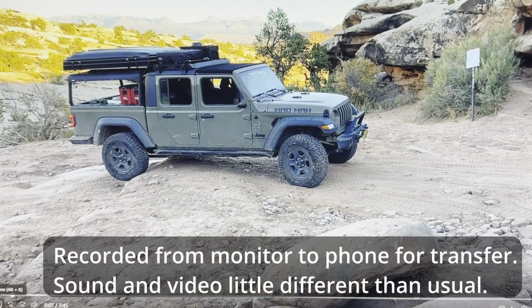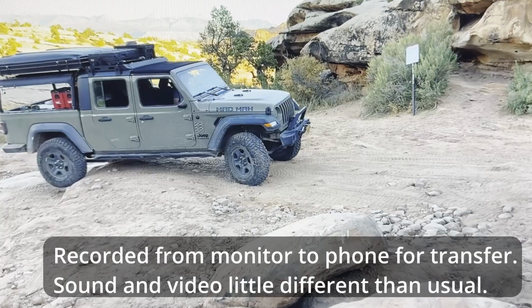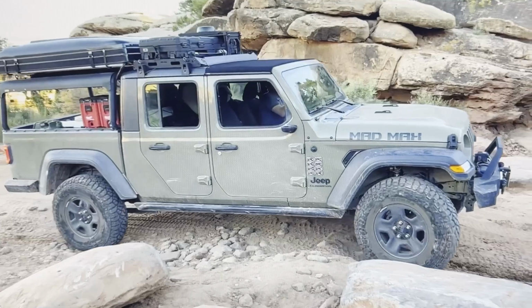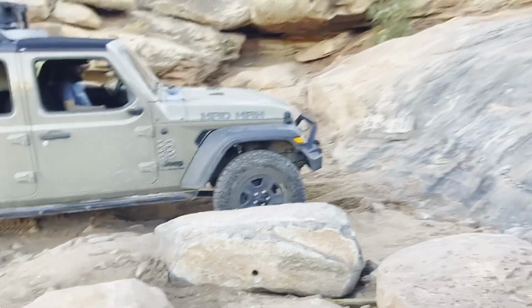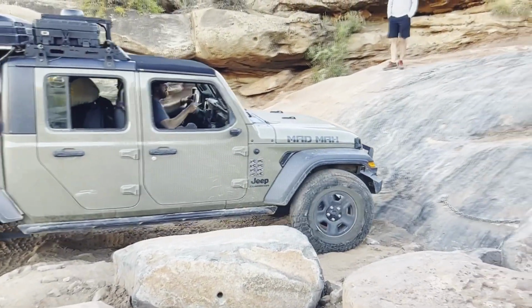So here we are, Gold Bar Rim, waterfall. Taking it from the opposite direction, going up this big one. I mean, it'd be a bear going down it, but going up, I wasn't making it without lockers. So this will be the first and only time so far that I've ever used my winch without being in mud.